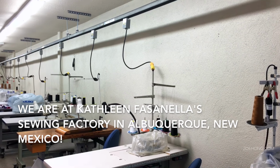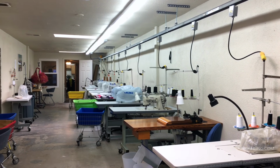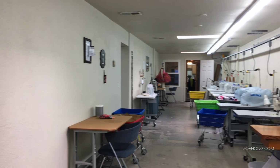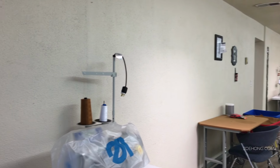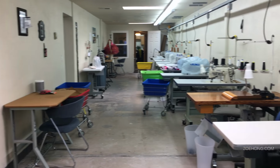Factory. Ta-da! Look, so many machines, all the machines. It's like sewing machines were born in here. Brown chicken, brown cow. Bow, bow. Look at all these machines. You walk in the front door and boom, you have the room with all the sewing machines.